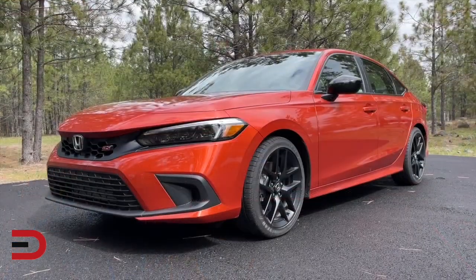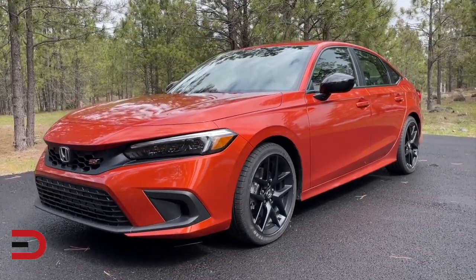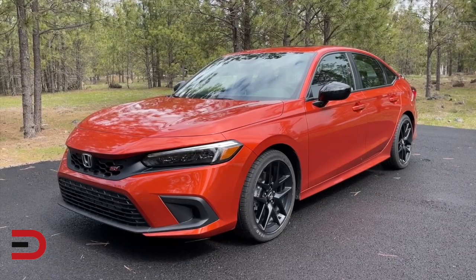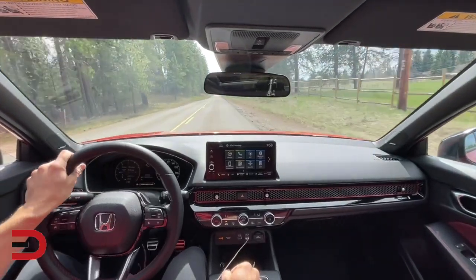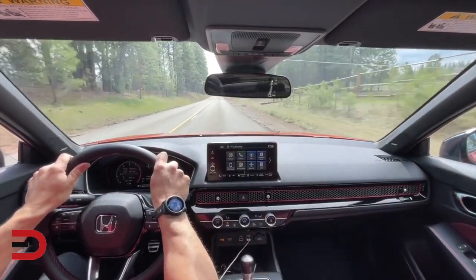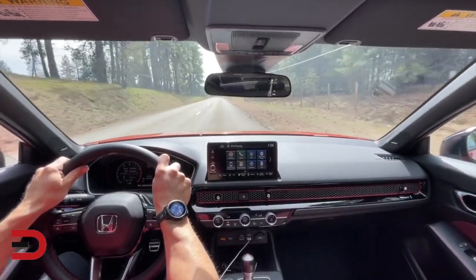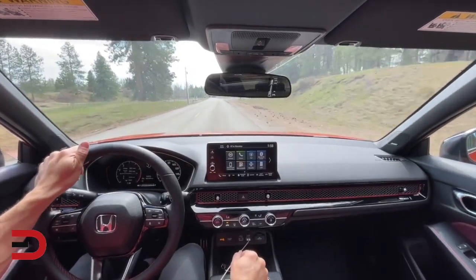A new, lighter, single-mass flywheel gives the turbocharged engine a snappier throttle response for an even sportier experience, according to Honda. Si's standard six-speed manual transmission has been re-engineered as well, with greater shift feel and 10% shorter throws, and for the first time, Civic Si features a rev matching system from the Civic Type R.